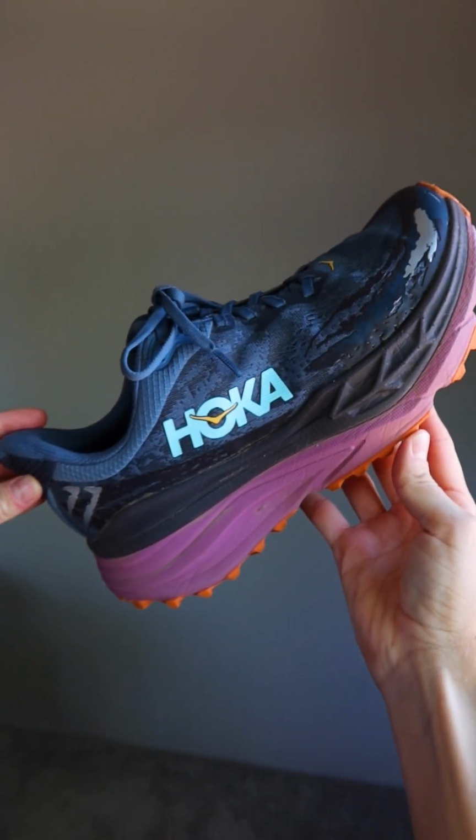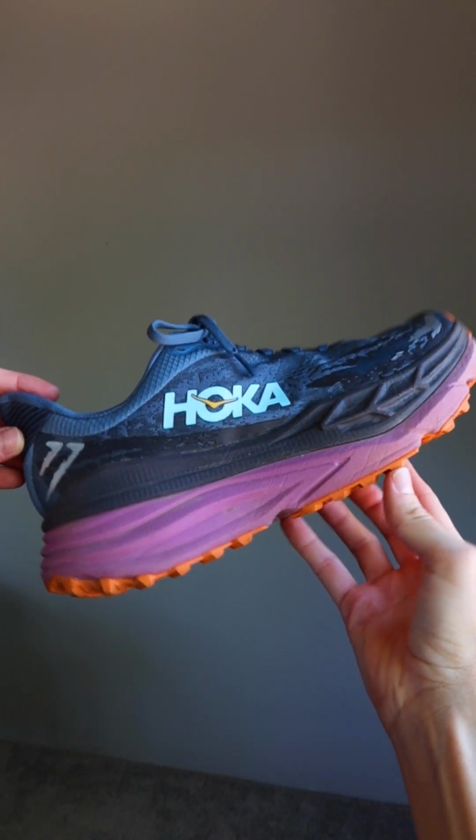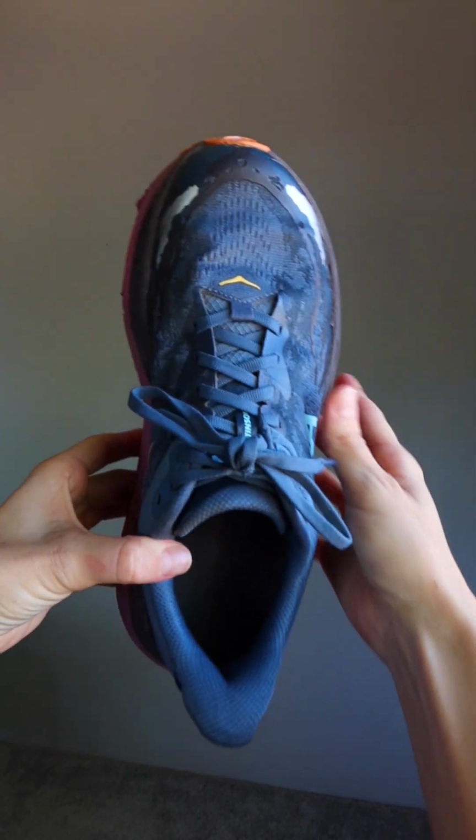The best hiking shoe for women actually isn't a hiking shoe at all. Let me explain. This is the Hoka Stinson 7 and is by far the most comfortable shoe I've ever tried hiking, and trust me, I have tried a lot.